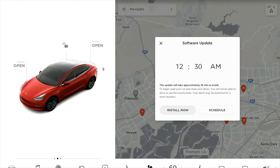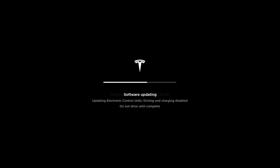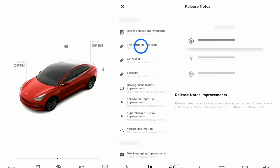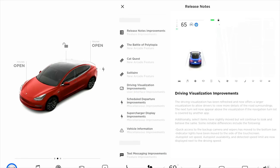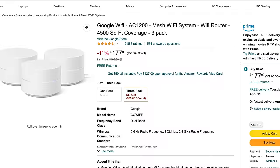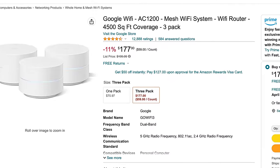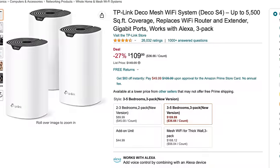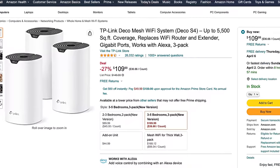This way, your car can automatically download software updates and access other online features without you having to think about it. However, if you park your Tesla in your garage or outside your house, you might face connectivity issues due to a weak Wi-Fi signal. This is where Wi-Fi range boosters come in handy. These boosters extend the reach of your Wi-Fi signal and ensure that your Tesla can receive software updates and access other online features without any connectivity issues.